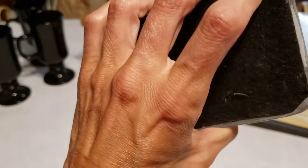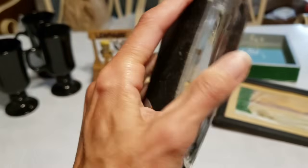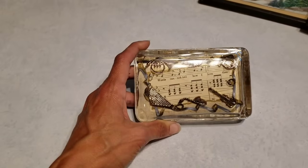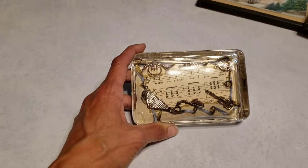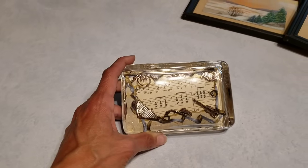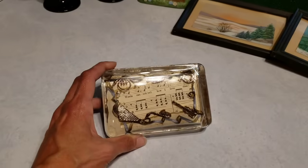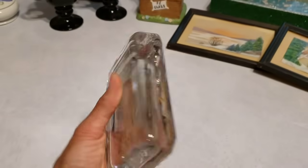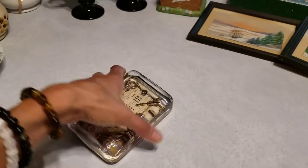I don't see any marks on it, and I really don't want to pull this back to try to find out. Personally, from my perspective, it is super cool, and I think it would fit a wide variety of collectors, just music lovers in general. It's a cool decorative piece at the end of the day, no matter what. And it is weighty. I would say it weighs probably at least a pound.